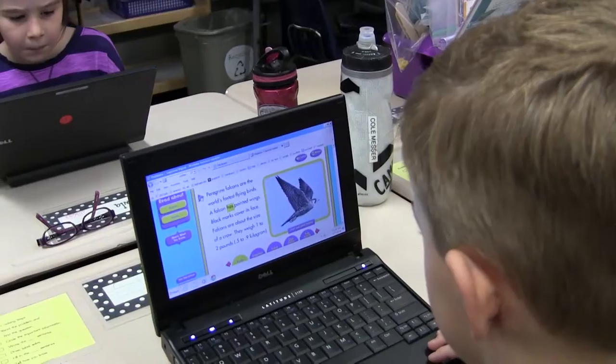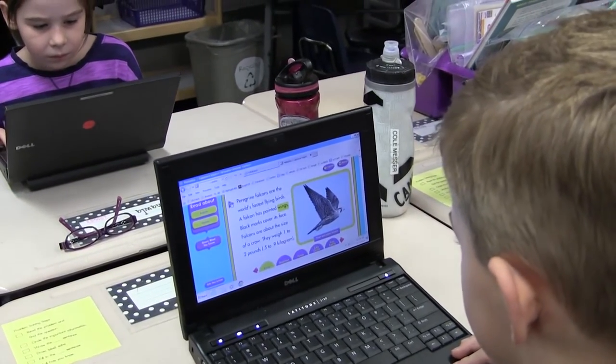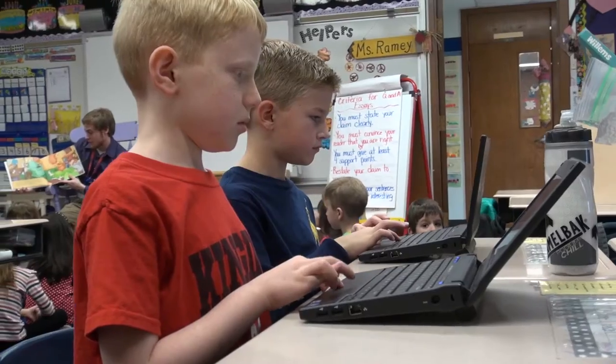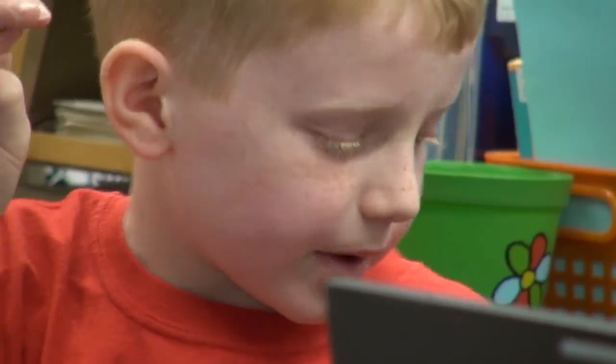PebbleGo just brings research easily for children in a controlled environment, so they learn how to start without having to go to a general internet search. I'm an educator first, I'm a librarian kind of second. I'm really a teacher librarian. We've been using PebbleGo for 3 or 4 years.